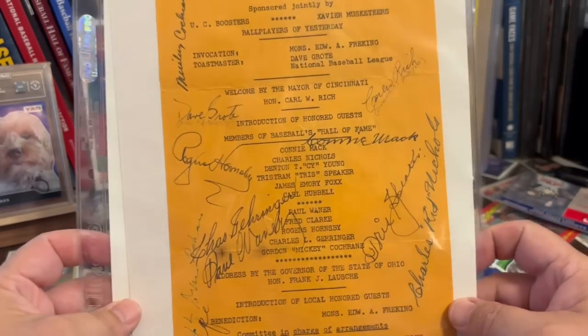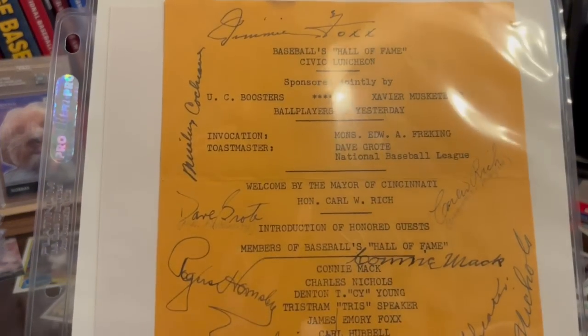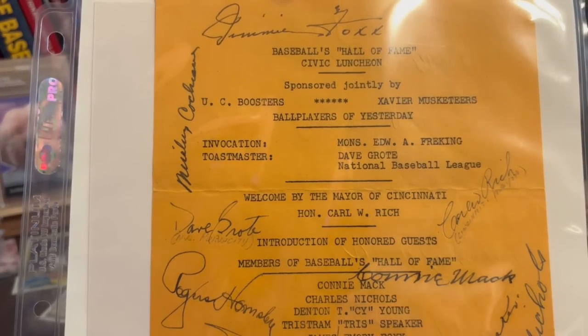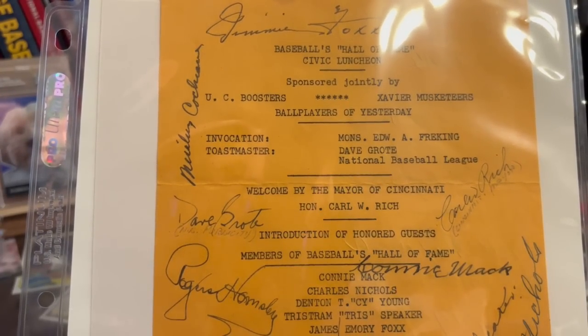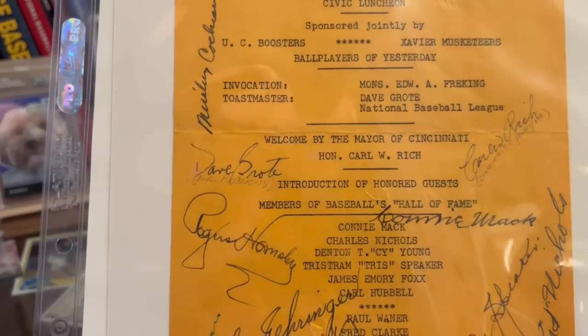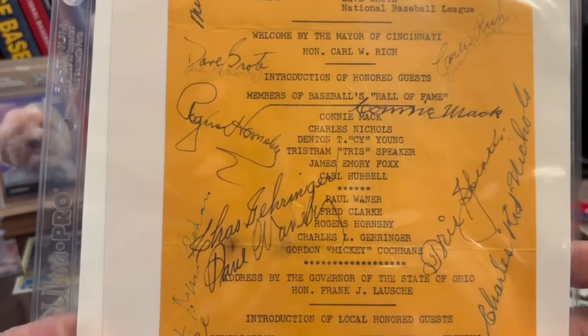This is so freaking cool. I wish I could be even wider, but this is from the Baseball Hall of Fame Civic Luncheon. It was in the city of Cincinnati, and this is the program that they used, and it talks about the introduction of honored guest members of baseball's Hall of Fame, and it lists all the guys that were at this lunch.